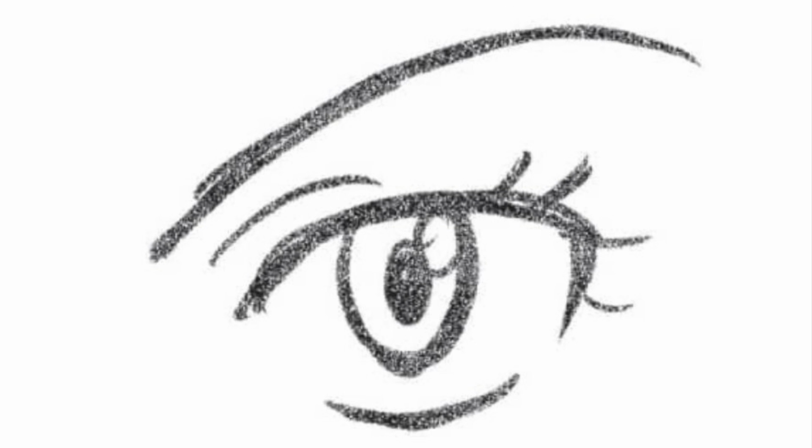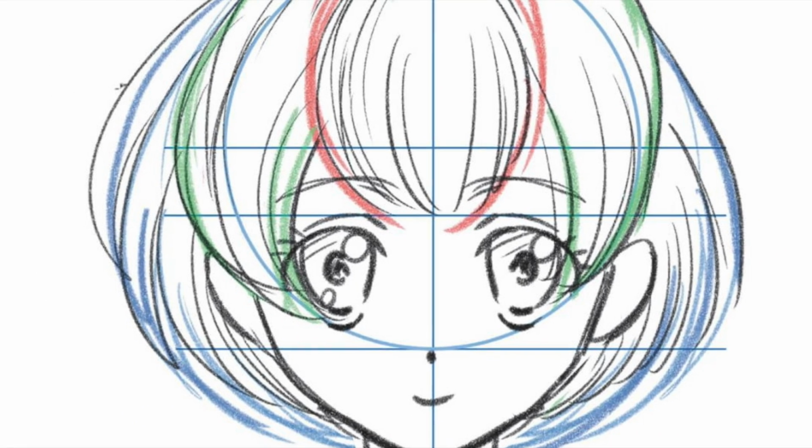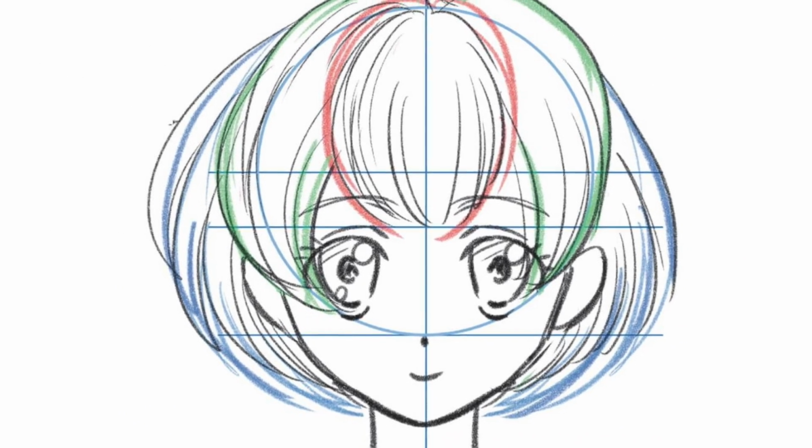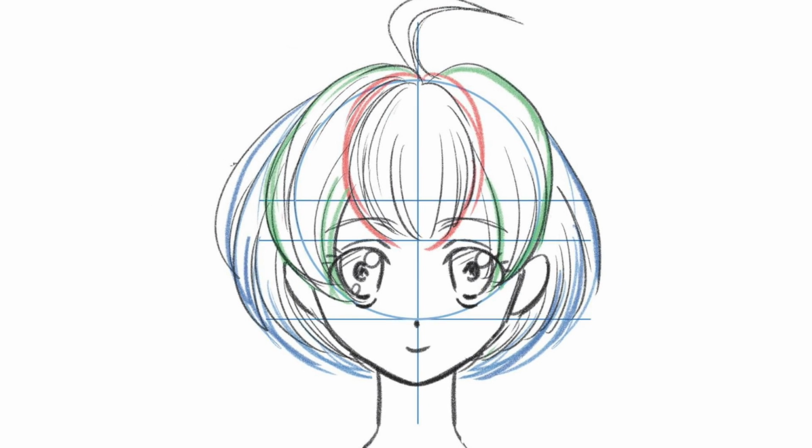Add Atari for the hair. Fluffy hair is a good choice for cute magical girls. Big eyes with upward slanted eyebrows make the character look mean. Draw the details according to the Atari and it's done. Add some cowlicks as accents.